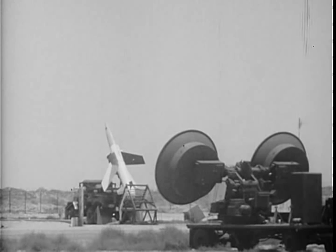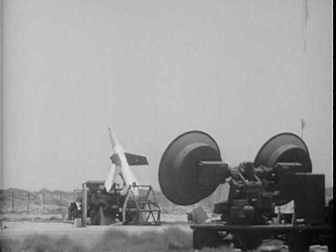Since surface targets are stationary or slow-moving, radar in this area is used to monitor only the position and speed of the missile, so that it can be guided to conform with a predetermined trajectory or visual sighting, as here with the Army's LaCrosse.